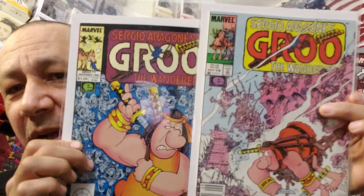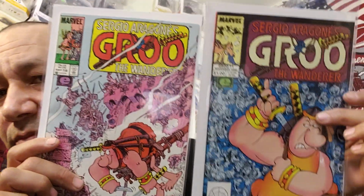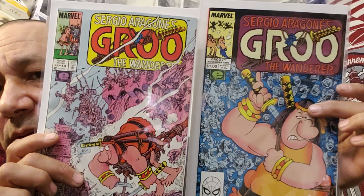I like to pick up these. I see a lot of these at Half Price Books, which I'm going to try to pick up as well. This is number 19, and this one's number 71. So those are cool. I like to meet Sergio and get some original artwork. That'd be nice. This one was in the given to me pile as well.